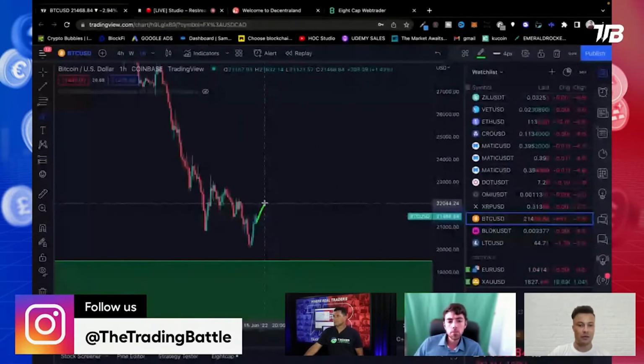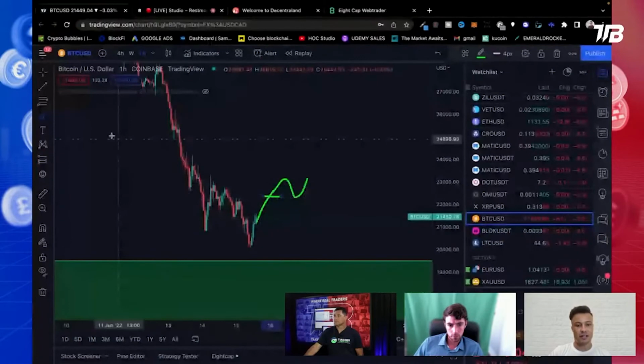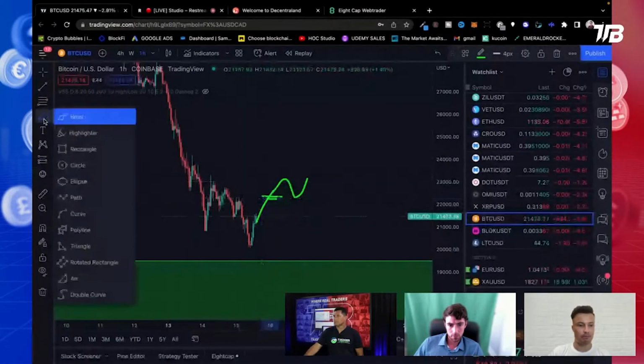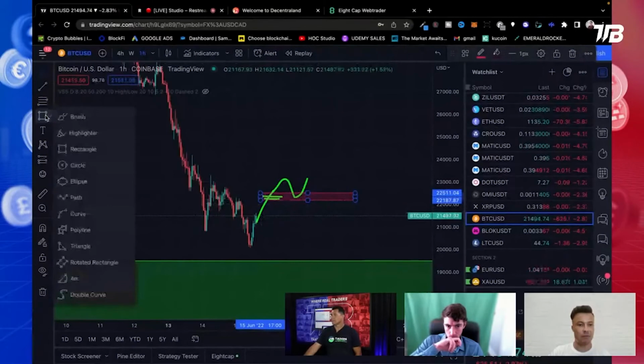Now, if it does something like this, eventually at some point it's going to do that. And it starts to put in something like this, identifying where my demand zone is, which I've already showed you on the other side. This, say, would be my demand zone. I would draw my box across like this, obviously the green box, and I'm waiting for that retest of green. I've made it red. And then this is where I go for my buy.